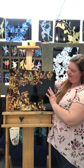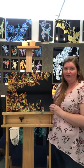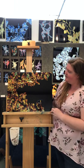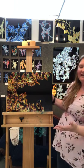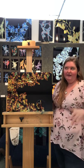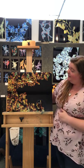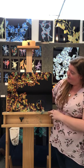On the wall, the aluminum is a wonderful way to exhibit artwork pieces. I love it because you don't necessarily need a frame. You can either hang it on the wall, all done, or you can frame it if you would like to, but that's your choice.